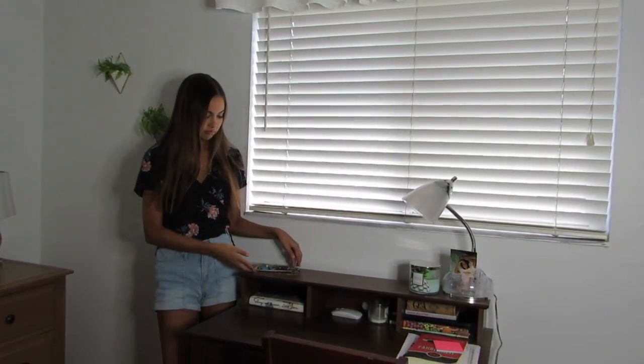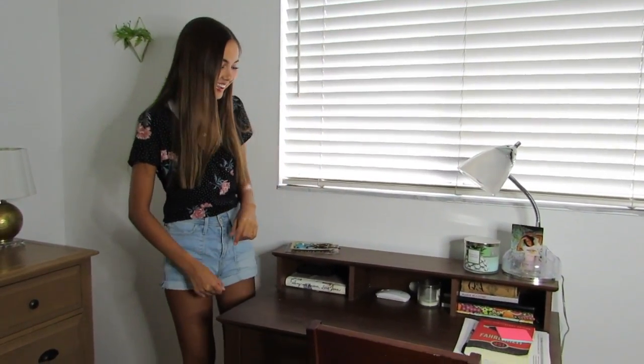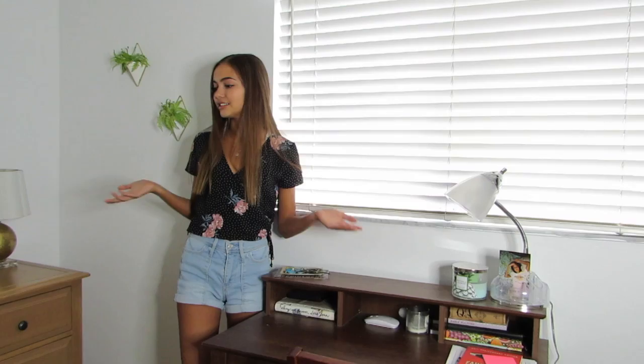So this is my desk, and this is the main problem area, I'd say. So this little tray right here is just, I think, kind of ugly, and I want to get a nicer candle as well. And then I also want to add a bin right here to hide all this clutter. And that is everything that I really need to fix in my room.